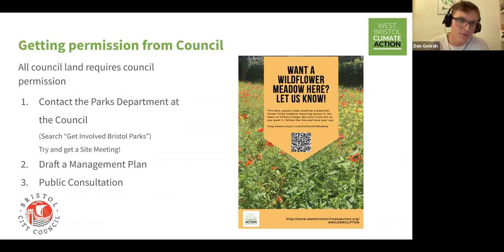One of the best avenues would definitely be to contact the Parks Department of the council. If you've not been on the Parks Department website, don't worry, just go on Google or whatever search engine you use and type in "get involved at Bristol Parks." They've got quite a nice website that allows you to get some information and get in contact with the local parks manager, etc. And I've put this here as my first tip: try and get a site meeting. I think the main win we had was actually getting Taya, our parks department manager, out onto a site.